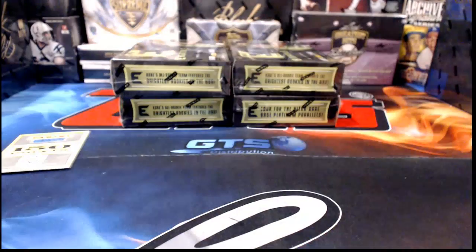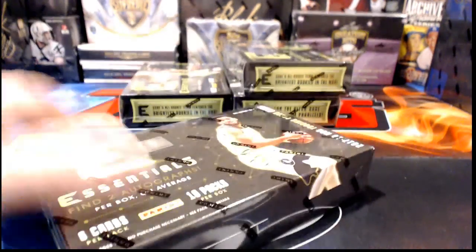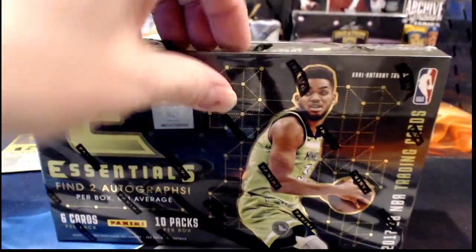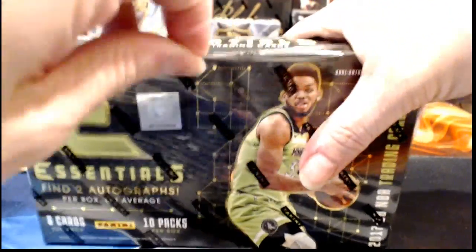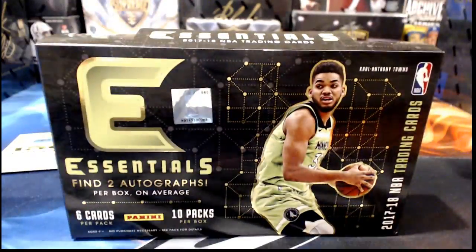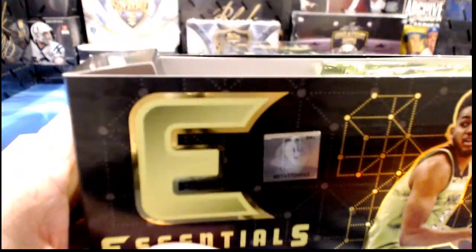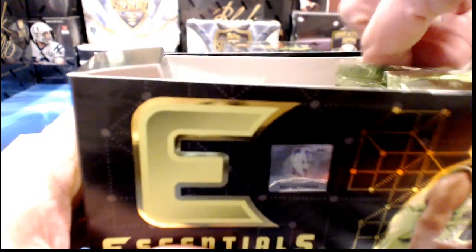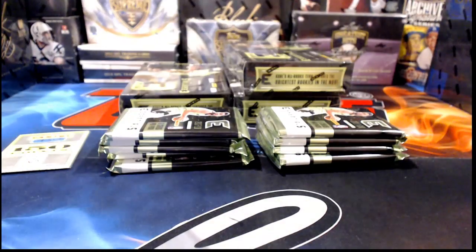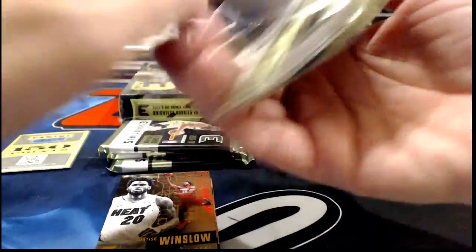So we have 8 boxes completed at this point. We have 4 left to go. I think you really like these when you get them in your hands too, because they have a sort of high-end feel to them for sure. It's just a nice little change of pace from the standard cards that we've seen so often.